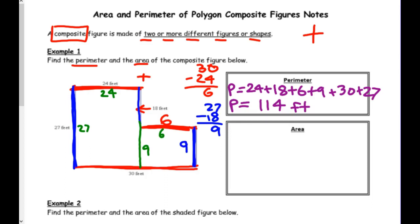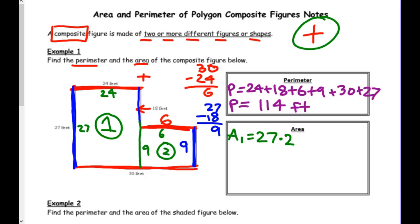So if I can find each of those areas, I'm going to do what I learned today. And I'm just going to add them together. Find area of one, find area of the other, add them up. That's it. So let's do that. The area, we'll call it area 1, because I'll call this one number 1. And then this one will be figure number 2. Okay? So the area of number 1 is going to be length times width, right? Because it's a rectangle. 27 times 24 is 648. 648 feet.